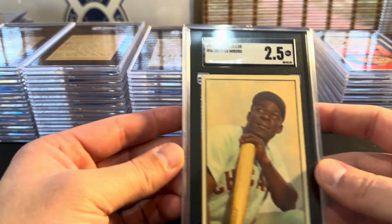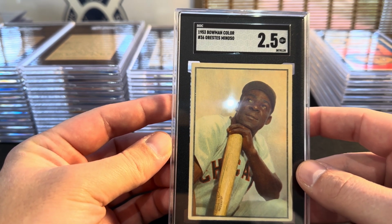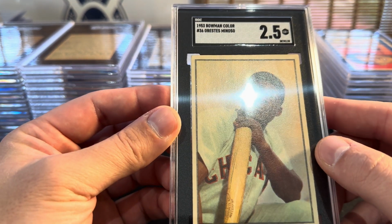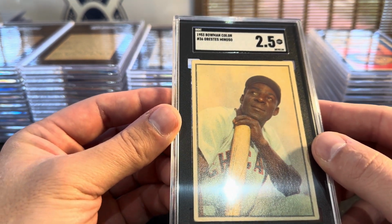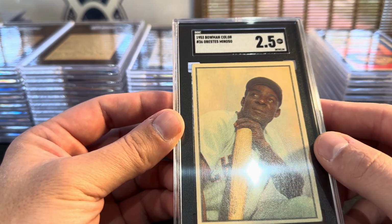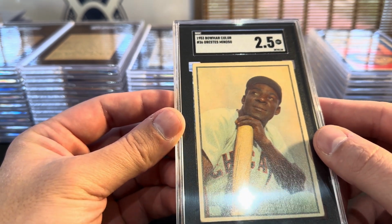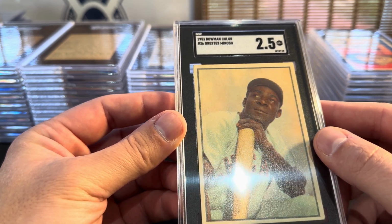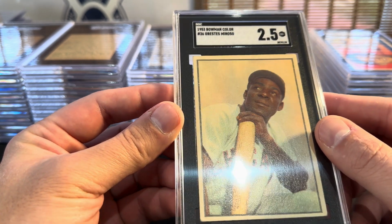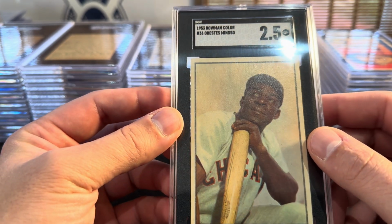Next up, we get the 1953 Bowman color Minoso. This is my first miss. I had 3.5 on this. They said 2.5. I'm not sure why it got a 2.5. I think it's, oh, I see it there. There's a crease in the bottom that goes up to the middle of the card. You can kind of see it right on the baseball bat. I'm not sure if I saw that when I sent this or not. But yeah, it's a pretty substantial crease. 2.5 is an accurate grade for that. I probably missed that when I gave it a 3.5.